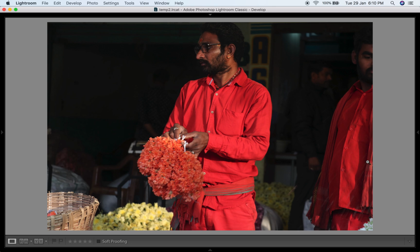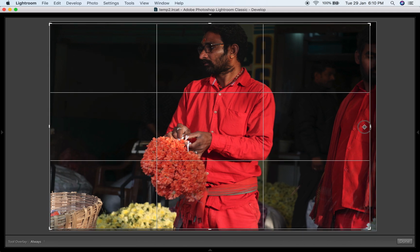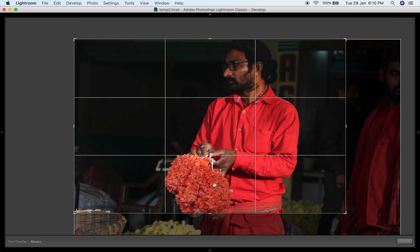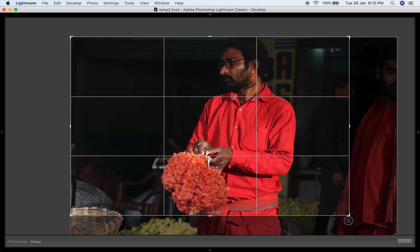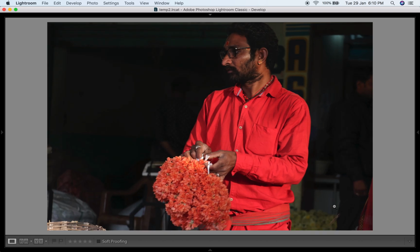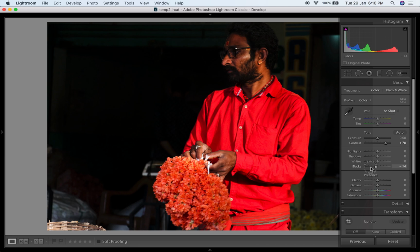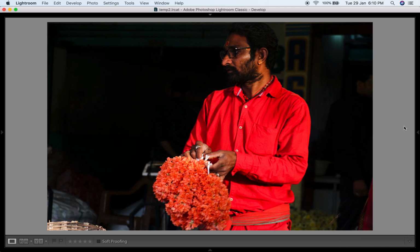I don't like half of this other person. If you have someone, have them fully, and if you don't, maybe you can just avoid it. So I would probably use a crop tool and avoid this person. Probably something like this. Because light is falling only on the person, the background has turned totally dark, which looks very interesting. Probably this is how I would like to have this.